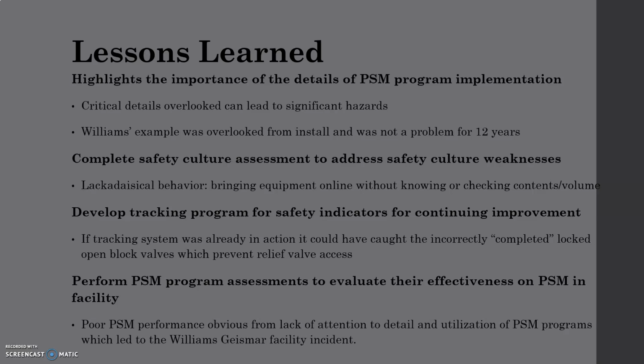Obviously, there was significant lackadaisical behavior from the top all the way down to the guys in the field. Obviously, management wasn't doing their part to force the issue of having those guys in the field follow their process safety management programs. And the guys in the field obviously were pretty lackadaisical as well, as they were bringing equipment online without knowing or checking the contents or the volume of that vessel. If they had done some more homework that morning, they would have known that the vessel they were bringing on was manually blocked off and had no way of safely depressurizing if it became too hot, or that it was completely full of propane. They didn't know that at the time.